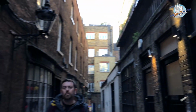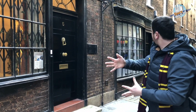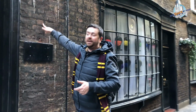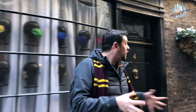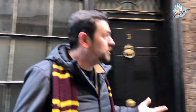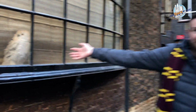Now, when Warner Brothers were looking to make Knockturn Alley, they didn't know how to make it until they were told to come here. They were inspired by this road here, that they rebuilt it in the studios, brick by brick and window frame by window frame. So even though we're not in the studios, this is the main inspiration behind Knockturn Alley. It's just beautiful. Now, if we're lucky, we should be able to see this too. Hedwig.